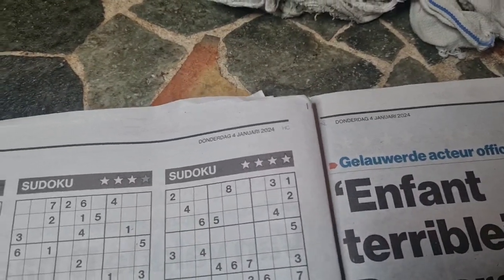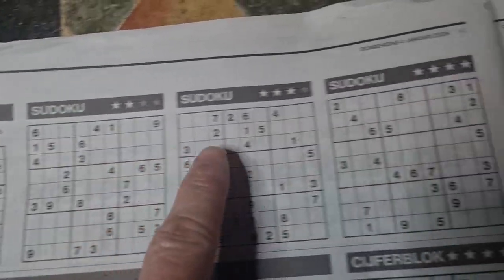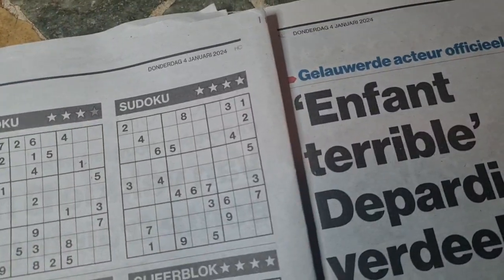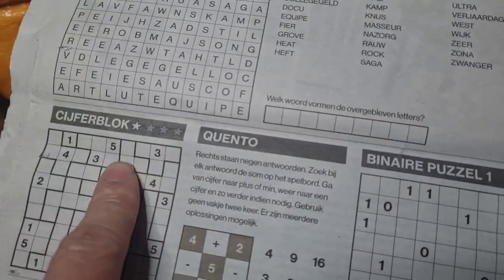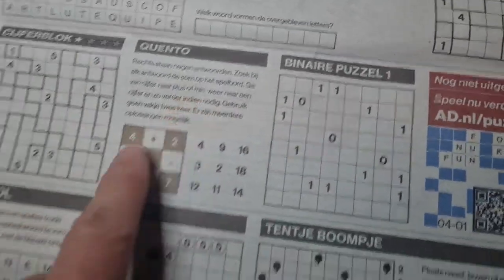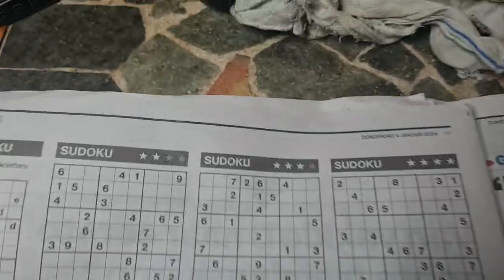We have here 7 extra puzzles. Those puzzles are the letter Sudoku, the 2 stars, 3 stars, and the 4 stars Sudoku. Two jigsaw Sudokus, one with 4 stars, one with 1 star, and the last puzzle is the binary puzzle. And these puzzles, I'm not interested. Total of 7 extra puzzles.